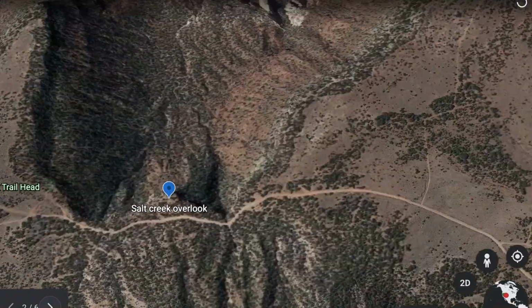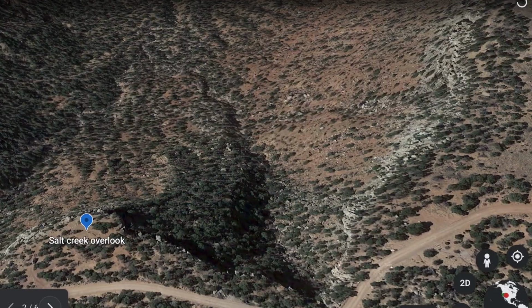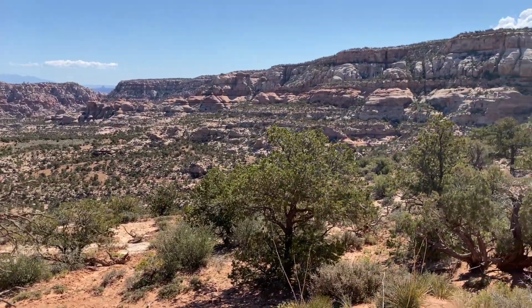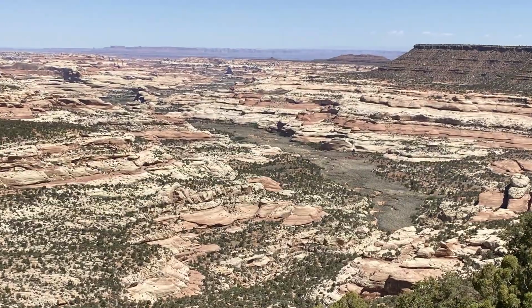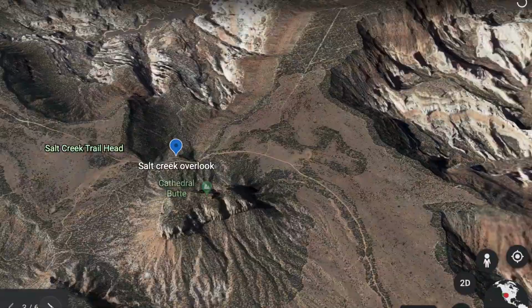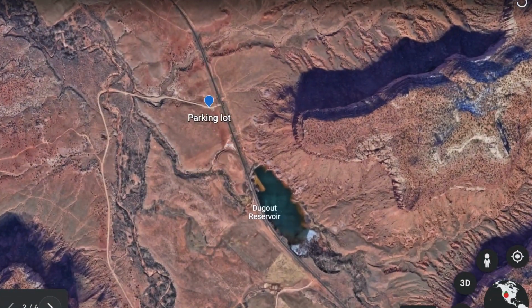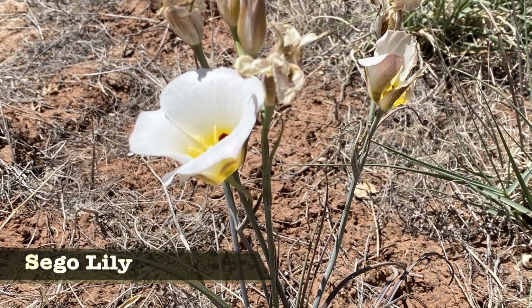As we explore the back roads, we're always on the lookout for campsites, things to see, and interesting views, like this overlook. This was the view down into the Salt Creek Canyon area. It was very pretty and looked like a great place to explore. Maybe later when we have more time. This road led us to a parking lot where we could air up our tires and take pictures of pretty flowers. This one is a sago lily.